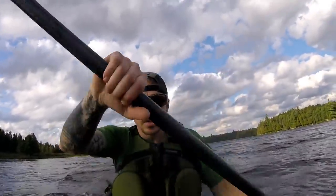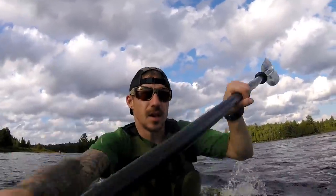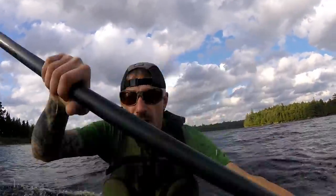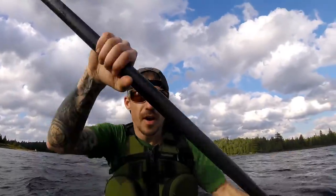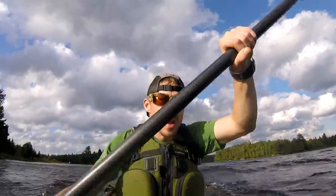Real 45 to the wind. I think I got this, just as long as no big gusts come. I got this. I gotta go quick though. There's a big wave. A couple big waves. Doug's going the other way.